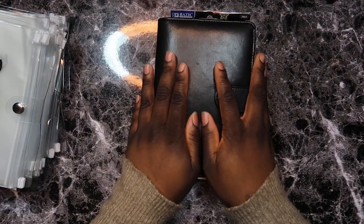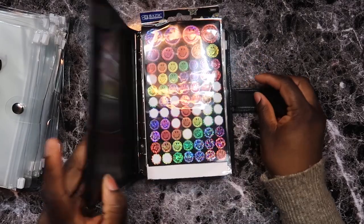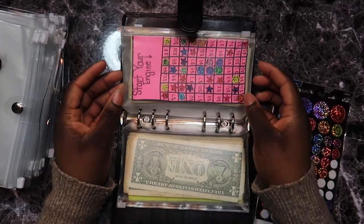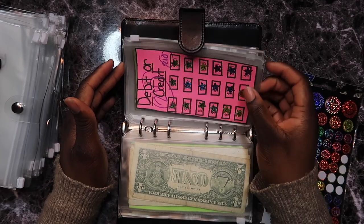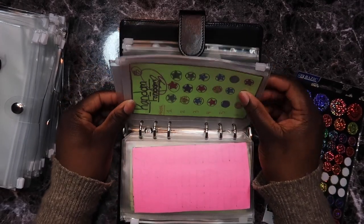So here is my savings binder. This is where I put all my challenges. So we have the emergency fund, start your engine. Oops, a little rusty. Vacation, debit or credit, which I did complete, and random fandom, which I also did complete.